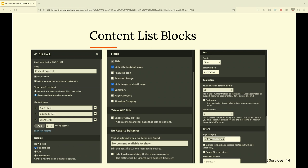So for all of our list blocks here, you can specify the title for the block. You can choose how the content for the block is selected. You can either manually choose the content by using these autocomplete fields where you're just typing the name. In this case, alert, course, and event are names of other pages. And you can drag and drop and reorder them to control whatever position you want them to be in the list block and when it's being displayed.